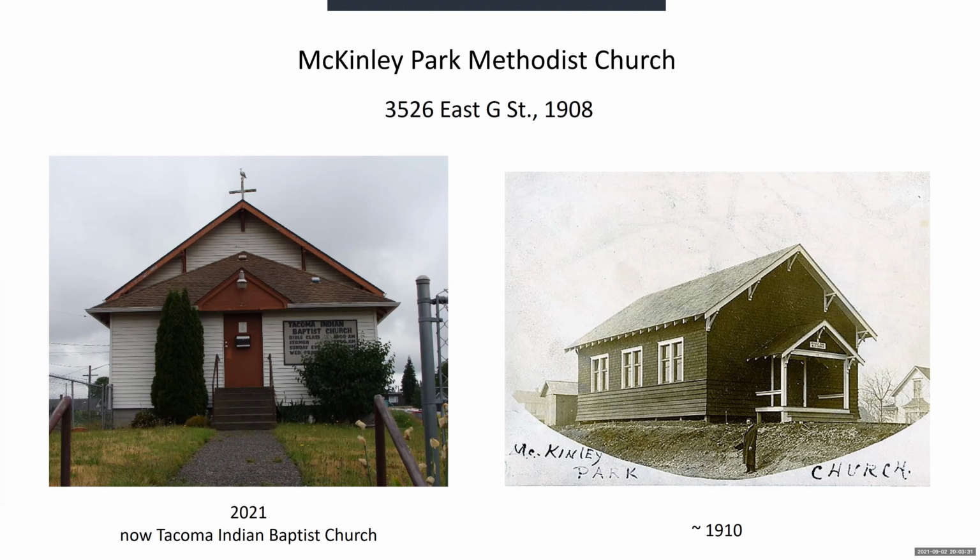But today it's the Tacoma Indian Baptist Church. So again, still functioning as a sacred space, still being utilized by Tacomans. And just to give you a little more background history, McKinley Park Methodist Church merged with another congregation that was lower down the hill toward the Dome District, and they formed what would become Trinity Methodist, which is over on East 35th today, and known as Calavera Methodist Church.